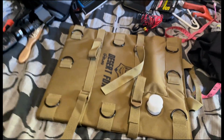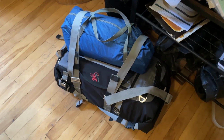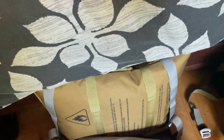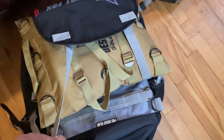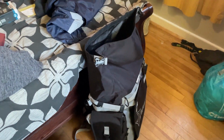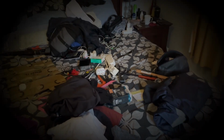And I've got my Desert Fox fuel bladders and a whole lot of other stuff that I'll show you now. There's a Desert Fox duffel bag with my tent. A Desert Fox saddlebag. You put your stuff inside, and then the fuel bladder comes on top like this. So you can tie the whole thing together on the motorcycle. More Desert Fox stuff, more stuff on the bed. Okay, let's see if I can get all of this packed and onto the bike.